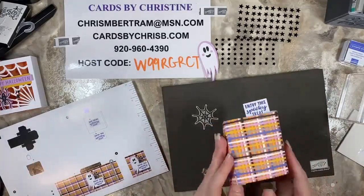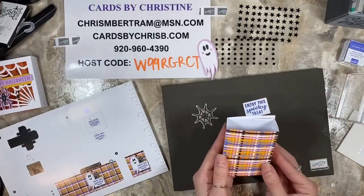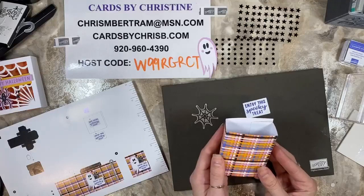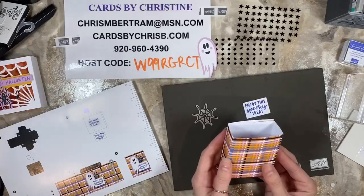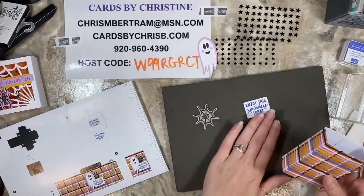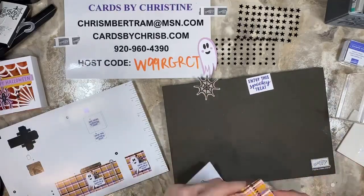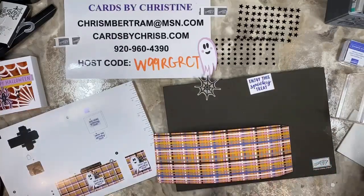Okay, this one is very difficult to see where the score lines are, so it is going to be a lot more complicated to decorate. I do have very bad vision as well, even though I have glasses, so I think this is not how they suggest to do it, but I think what I'm going to do is, hi Tammy!